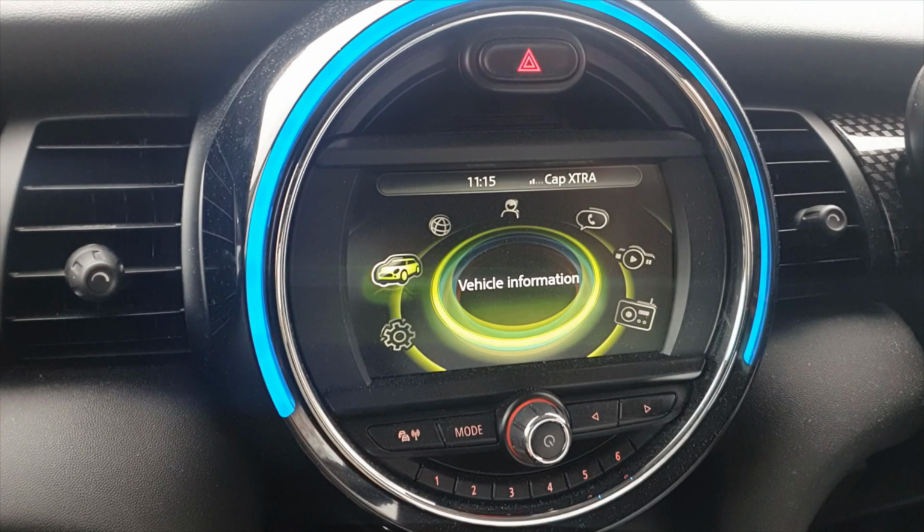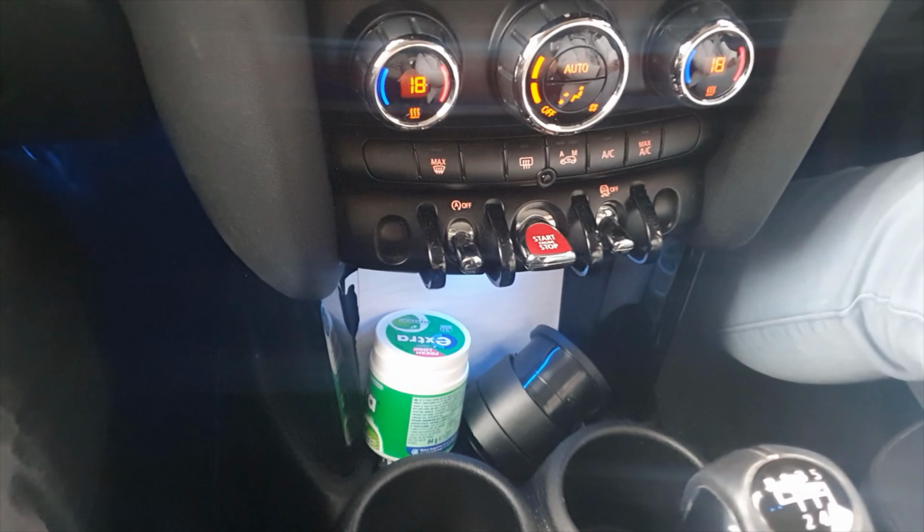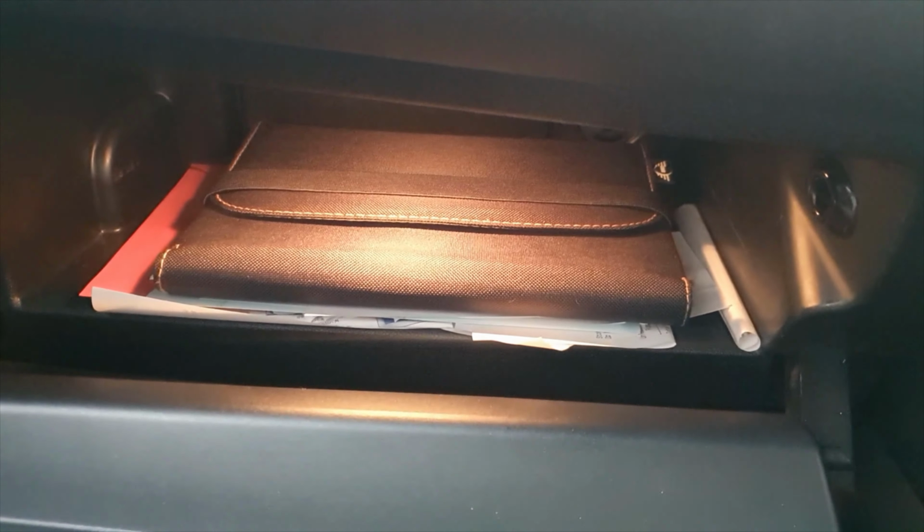Technically, well, it's a small car, you only get a couple of cup holders at the front, soft storage could be there, and well, you can see for yourself, it's not that big, the glove box.